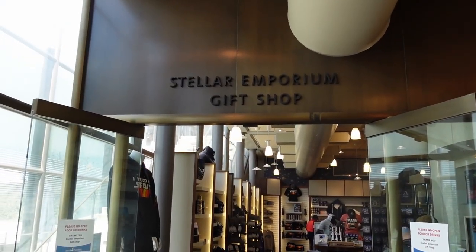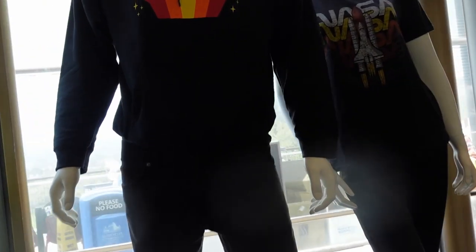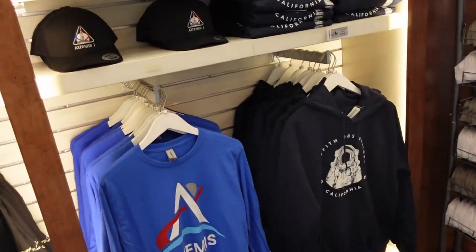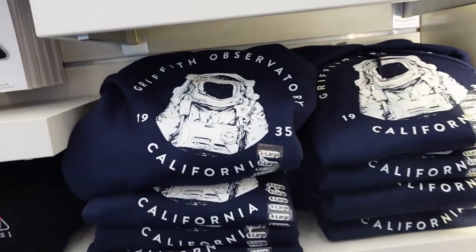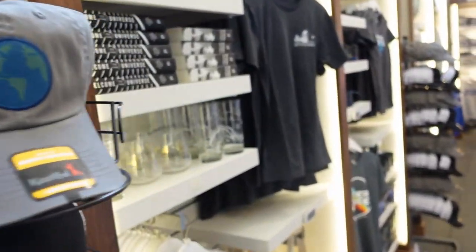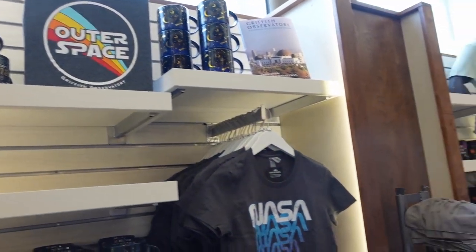So it looks like they have a Stellar Emporium gift shop in here. I don't know what though. It looks like, oh okay, so we have some NASA space merchandise. Griffith Observatory sweatshirts. Those are kind of cool. Okay, so this is kind of like a space museum type of stuff, which makes sense. Observatory, you know, this is for viewing the stars.